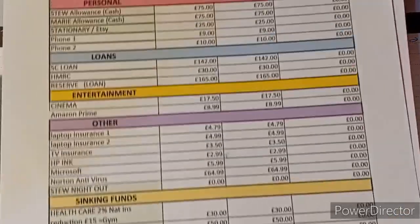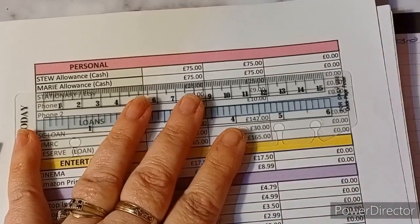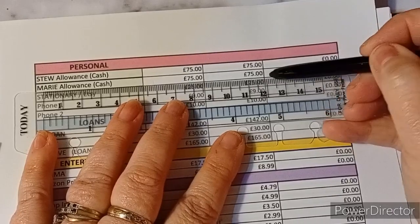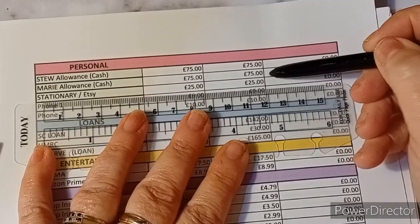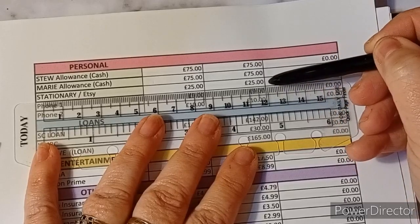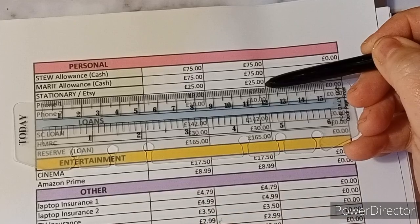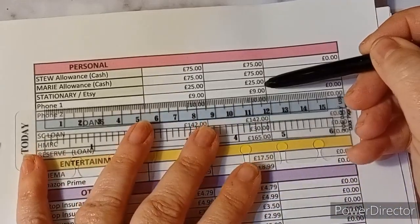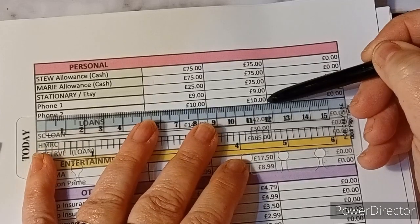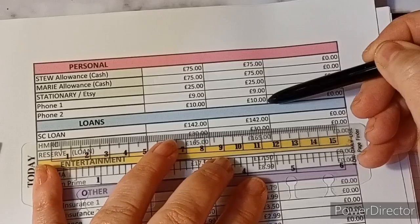Okay, right then, let's come back up the budget. In our personal finances, we have £15 a week each. So over a 5-week month, that works out to £75, which is in there. We put in £5 a week away, which is £25 towards stationery or savings challenges or craft items or anything like that we need. My phone is £9 a month and hubby's phone is £10 a month. That's our mobile phone contracts.